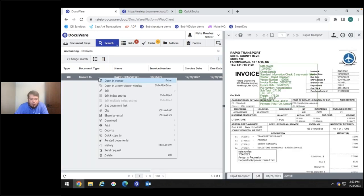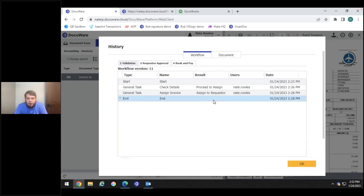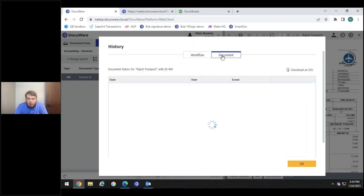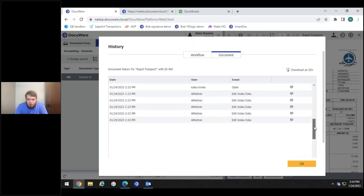If I right click on this file, you'll see a history tab. And it's comprised of two separate components. Everything related to workflow that happened on this document, any automated decisions or human decisions that occurred during problem checks, assignment for approval, or payment processing. But in addition to that, we log every little detail about what happened on the document, not just workflow decisions.